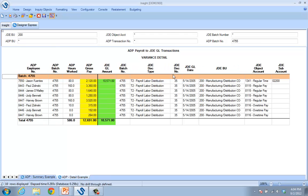Now again, this is live ADP data side by side with JD Edwards. So I can see on the ADP side all of the employees that were paid in this batch, the hours they worked, each individual pay record, etc. And then on the right side, I can see the single JD Edwards entry and where it got booked to.